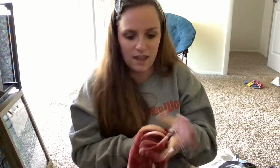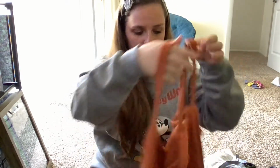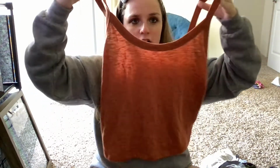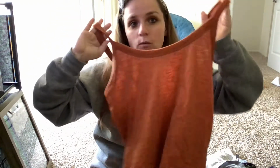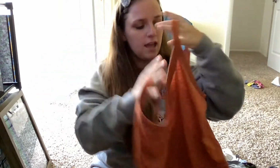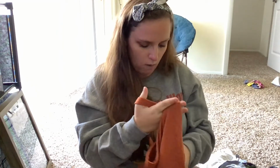So I got those. And then I got this cute little top. This is a crop tank top that I saw at Target. I just thought this would be really cute for going out in the summer, or maybe going to a winery with a shrug over it or something like that, or maybe even into the fall with some of those high-rise jeans that I just bought. And this is from Wild Fable, the Wild Fable collection at Target. It's just a cute little tank top.